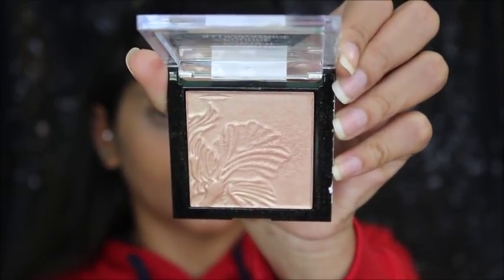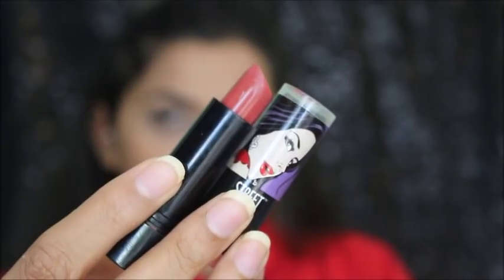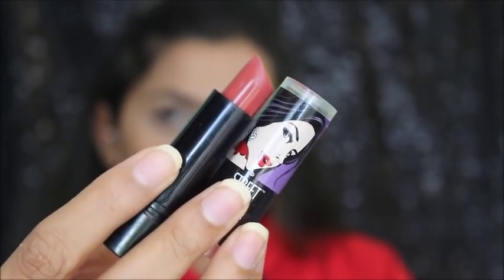that. Then I'm using this highlighter for the bridge of my nose. Only on my nose I'm going to apply it, and if you want, you can apply it on the highest points also, but I prefer only on my nose. Then I'm using this nude lipstick for my lips, and then I'm going to apply it all over my lips and taking off the excess like this.